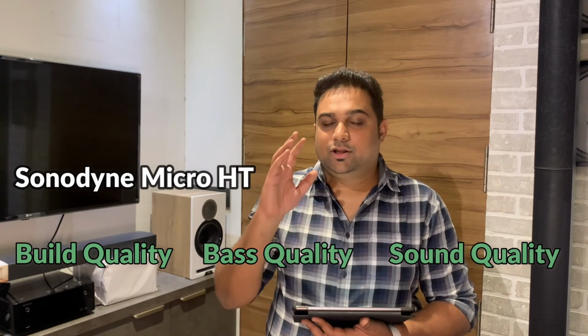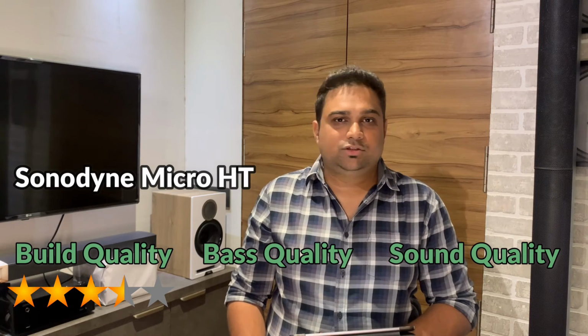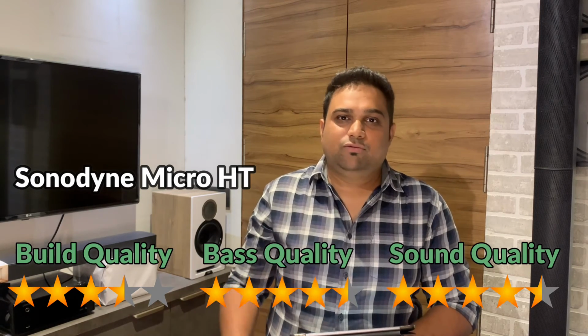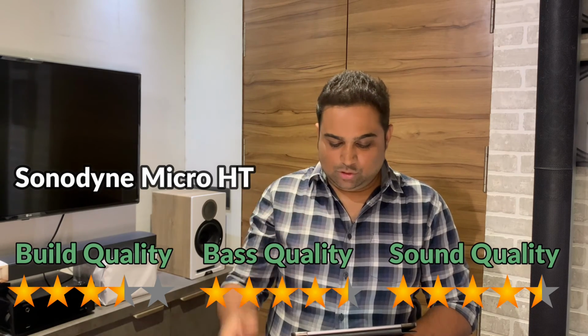Now, in terms of the finish quality, Sonodyne is not really an appealing product, though it's a piano black finish again, but the build quality is not that great when we compare it with the Elac Cinema 5 and Polk Audio TL 1600. So that's the reason we have given it a rating of around 3.5 out of 5. But the sound quality and bass quality is no doubt 4.5 out of 5. So with that, I think the Sonodyne package is what we have finished off comparing with the other two.